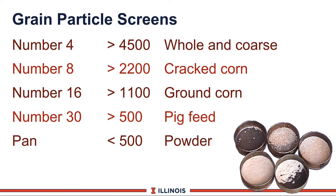Basically, screens are identified when you purchase them by the number of squares to the inch. So a number 4 has 4 squares to an inch, or quarter inch openings. A number 16, which would be very similar to your flour sifter or your window screen, 16 squares to the inch. The next column indicates micron size. Every farmer should know what their micron size of their ground grain would be, because as we saw earlier, it impacts performance and utilization of the feed.